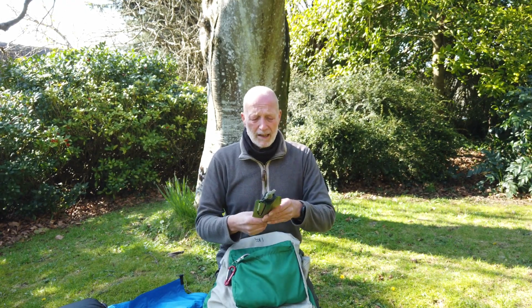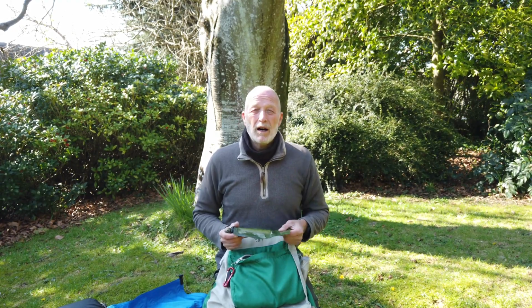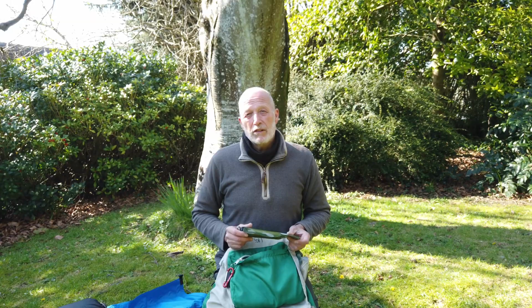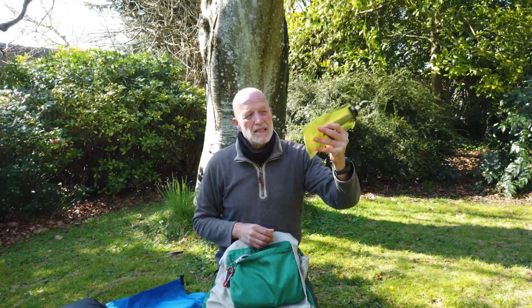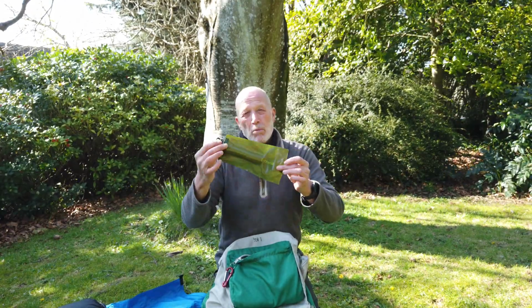Another essential if you're out with regards to water, if you're not near a water source, you're going to have to carry water. If you are near a water course and you've planned your route fairly well, you can take a water filter with you. This is a Mini Well, which is great. I wouldn't recommend it to you, to be honest. I wouldn't go out and buy another one, but it does the job.